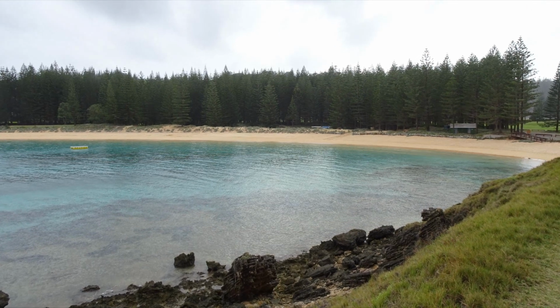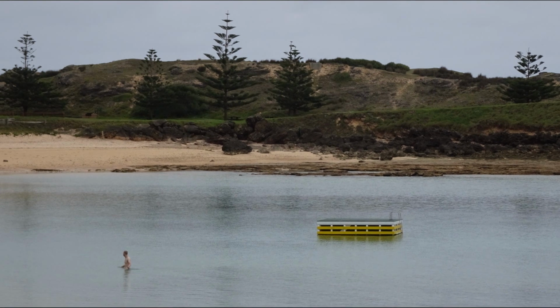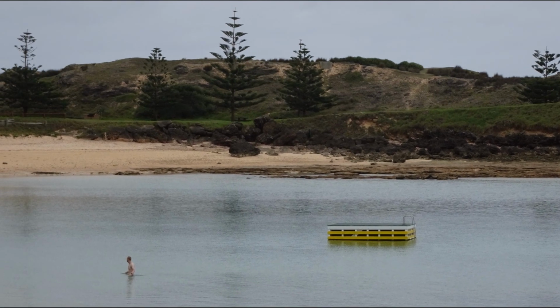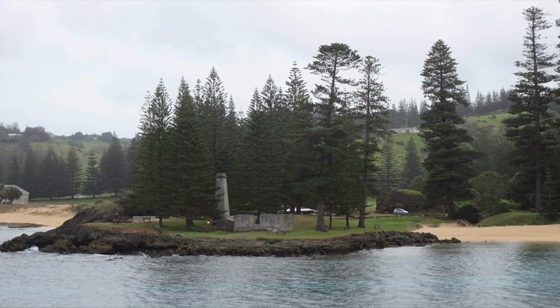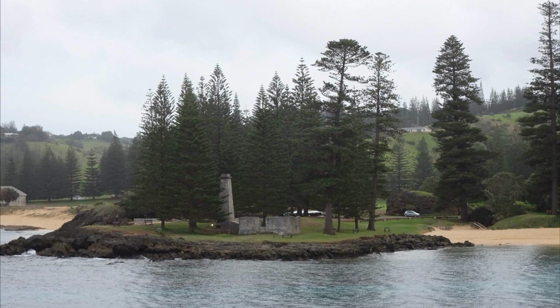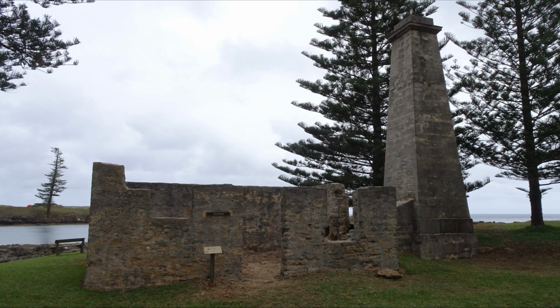Emily Bay has a lovely sandy beach. The protected bay and warm water make it ideal for swimming. Beside Emily Bay is the old salt house, built in 1846. The salt was mainly used to preserve meat. Pans of sea water were heated by fires to evaporate the water.